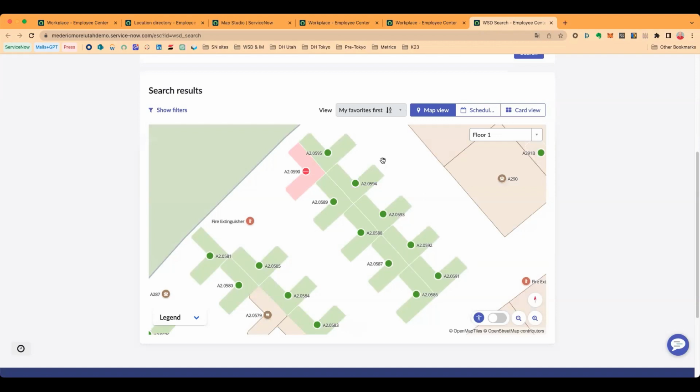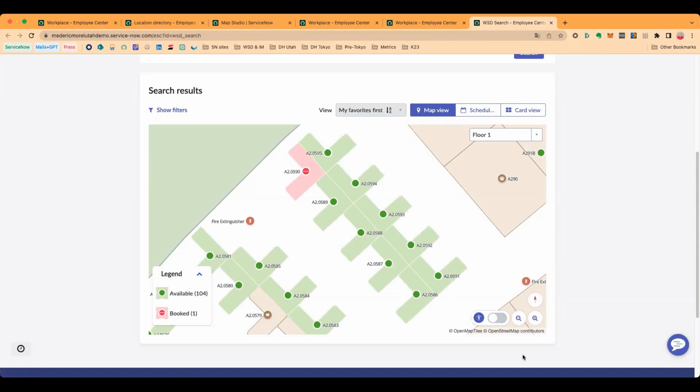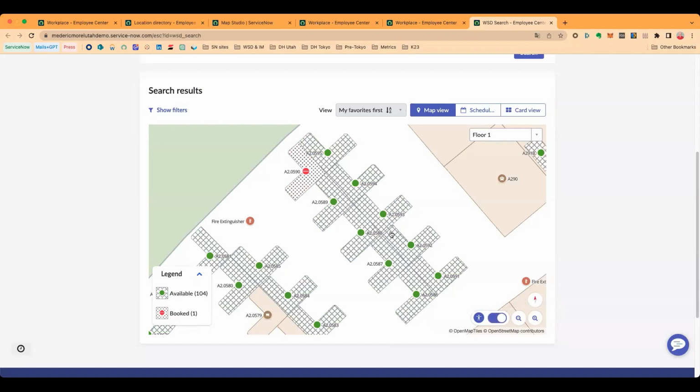So we introduced a new feature called the pattern, and there is a switch at the bottom of the map here, and when you click on it, we change the way we display availability. So instead of a green color or a red color, we have patterns. You can see here the patterns and the legend. If you change the switch, it changes the legend too. And we apply patterns instead of colors.